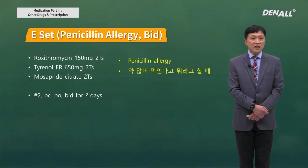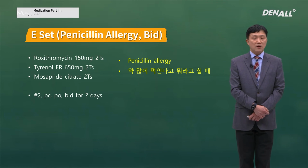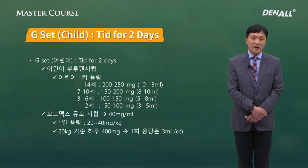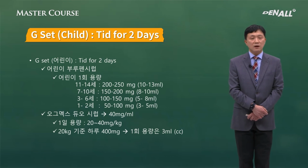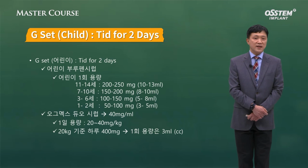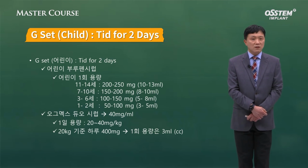If a patient is allergic to penicillin or complains of too many drugs, I use this. If they ask for digestives, I change it like this. And this is for children. The prescription is only for about 2 days, and sometimes I don't give a prescription at all. This is for your reference.